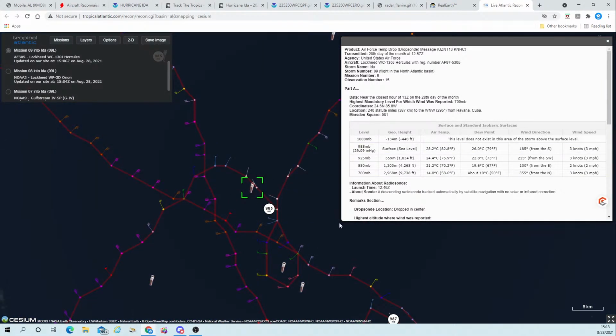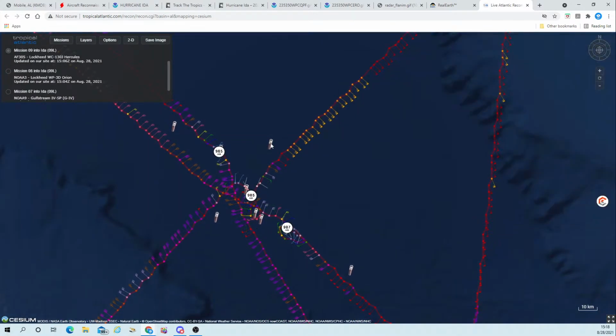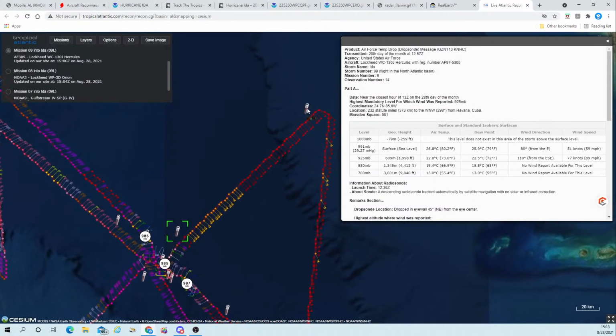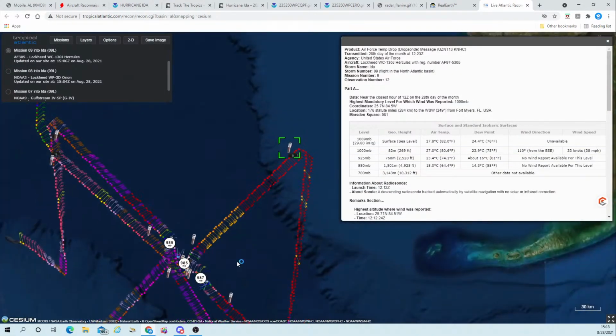That found 985 right there. 994. Doesn't tell me what the wind speed was. Tells me about 60. So it looks like the maximum sustained winds I'm able to find according to the drop zones are about 60 miles an hour. This one I think was a little bit higher. I don't remember which one it was.